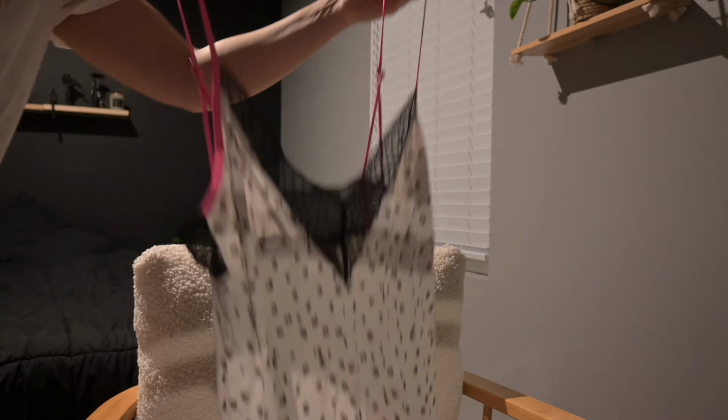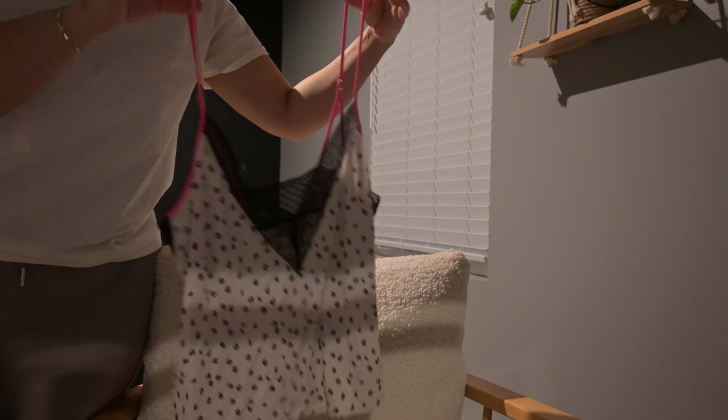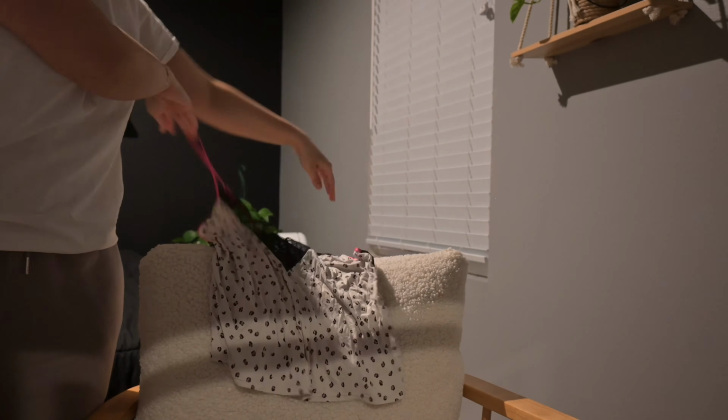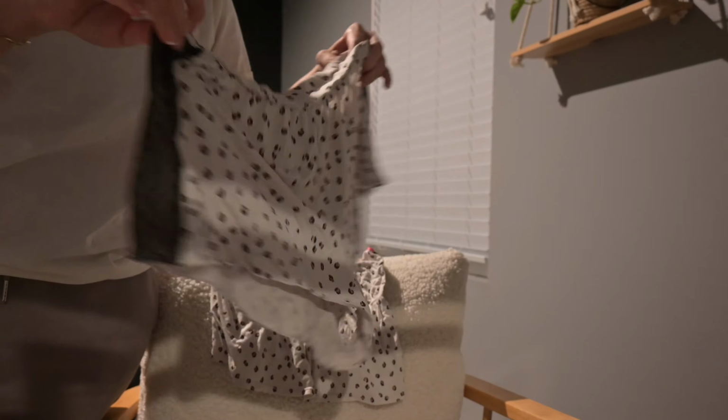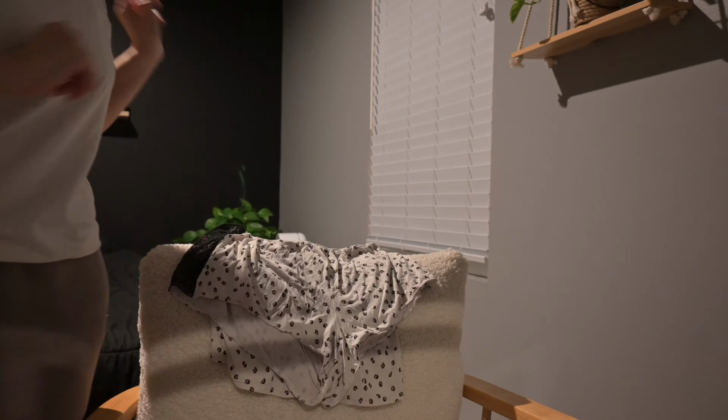And I went shopping on Shein a while back. I think this was like last summer. And I picked up these really slinky, cute pajamas that just make you feel really sexy. The material is ultra soft, very buttery. And I just love the matching sets and the lace. It just brings bedtime to the next level.